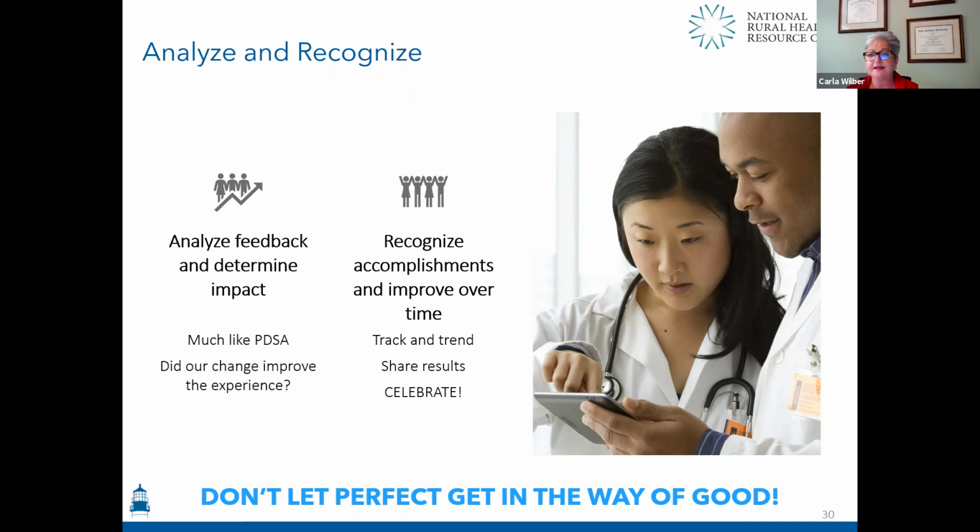And then recognizing our accomplishments. I always love to say, don't let perfect get in the way of good. If we're moving that needle in the right direction, then we need to pat ourselves on the back and keep going. Don't be depressed or upset because it's just not moving as quickly as you want. You'll get there. We have to celebrate every little baby step as we move along this journey. Next slide.